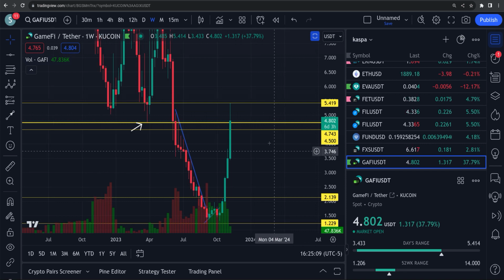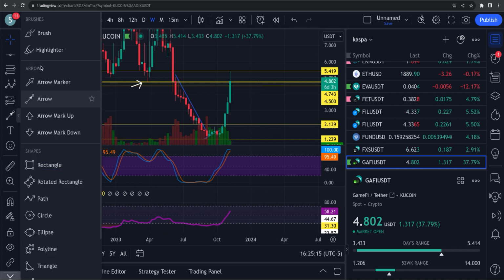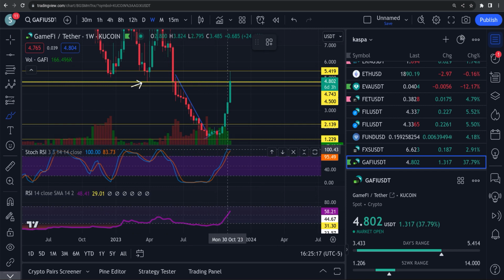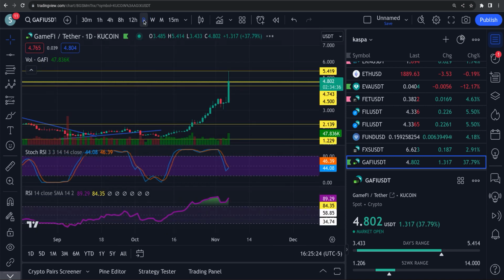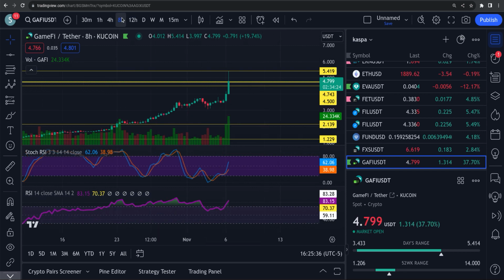Okay, which would require these RSIs that are up at the top to cool off. Okay, come down a little bit, cool off some. They're all way up there. They're all high. You got the daily. The daily just turned back up, but you got the 12-hour turning back up here. But they're getting high down here. The 8-hour is turned. Yeah. Jeez, it's just a mixed bag here.